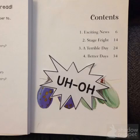Now I'm going to think, where in the book will the problem be? The chapter titles, Stage Fright and A Terrible Day, sound like they might have the problem. Stage fright is when someone is afraid to go on stage, and A Terrible Day sounds like a big problem. When I get to those chapters, I'll really be looking for the problem in the book.